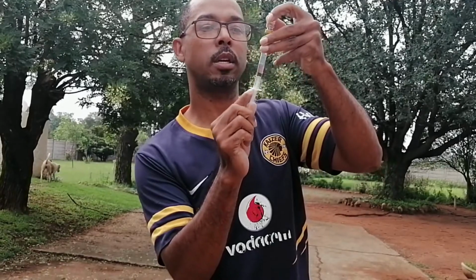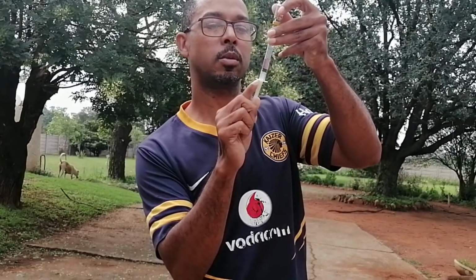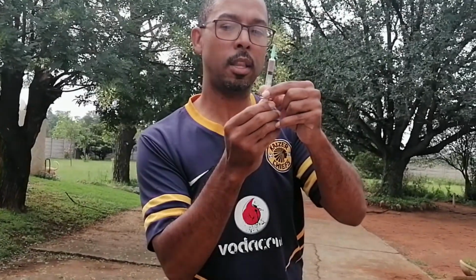As you can see, Heidi stood still. She took her vaccination like a man, if I must put it like that, or like a big girl, if I must put it like that. She was very brave to take her vaccination. So now let's see if Whitey will do the same. You just withdraw everything. Okay, and just get rid of all the air and the bubbles.